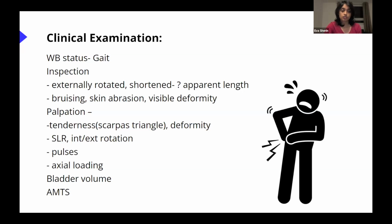Internal and external rotation also has to be checked, which is basically log rolling of the leg to see if there is any pain in the groin. This helps us identify associated pubic rami fractures as well.